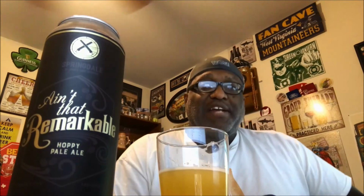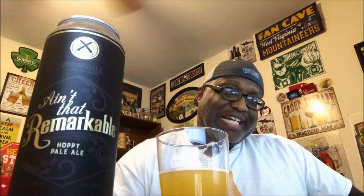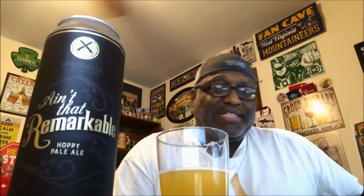So a solid beer. Put it right there, kind of mid-B category. One that you can definitely enjoy. One I would say definitely pick up if you're a pale ale fan. If you were to break it down and put it on a 5-point scale, then you'd be looking at about a 4.3 there.